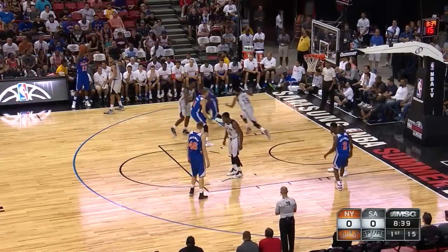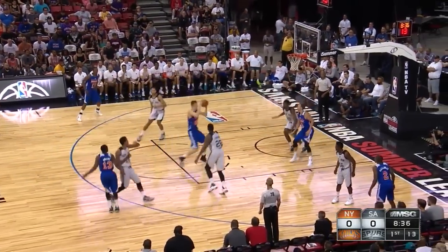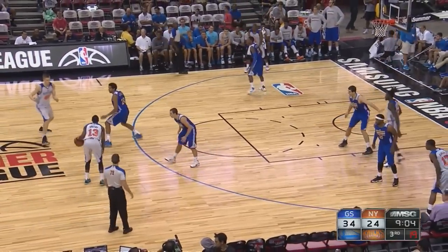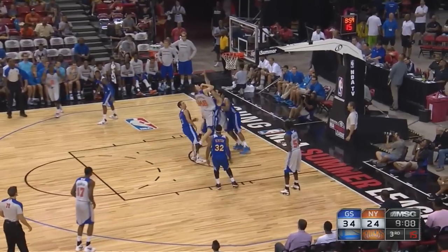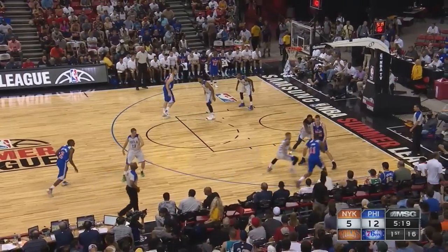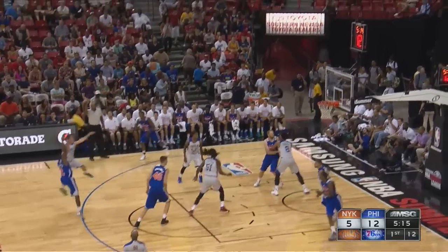Let's start with offense and his ability to set a ball screen and roll to the basket, and here you see he does a nice job of rolling to the rim and drawing a foul. He's better in space. When it gets congested in traffic, as you see here, it's obviously going to be tougher for him to go up and finish. Nice job here of setting the ball screen, rolling, and then kicking it out to a shooter when the defense collapsed.